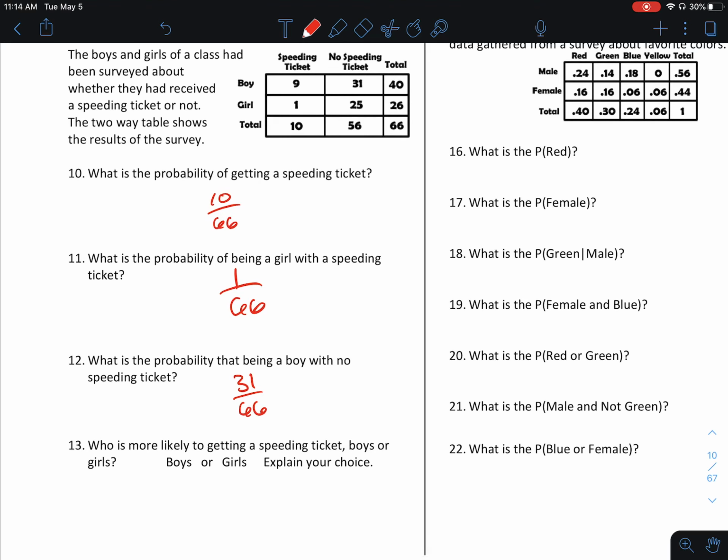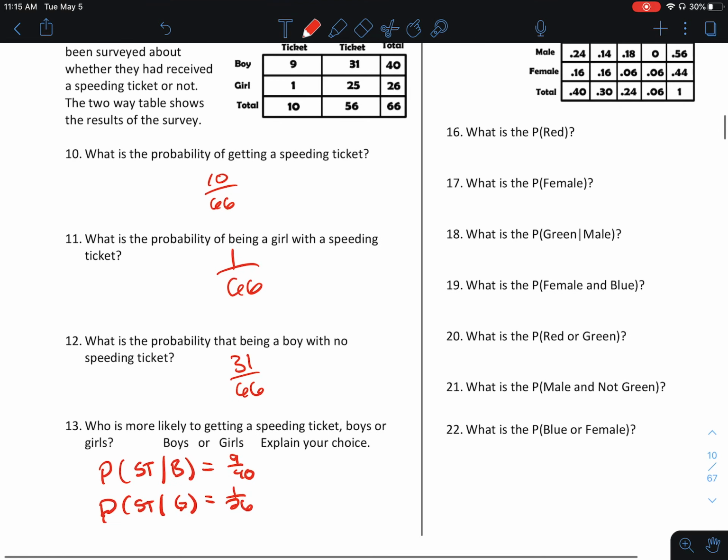Who is more likely to get a speeding ticket, a boy or a girl? Well, if we look at the number of boys, there are 40. How many of those got a speeding ticket? 9. So the probability of a boy, let me rephrase that. Probability of having a speeding ticket given that it's a boy. Well, that would be 9 out of 40. The probability that they have a speeding ticket given that it's a girl, that's really what this question's asking, is 1 out of 26.